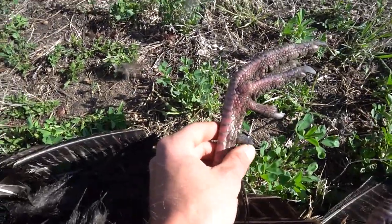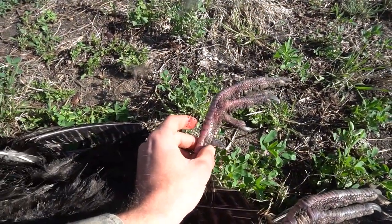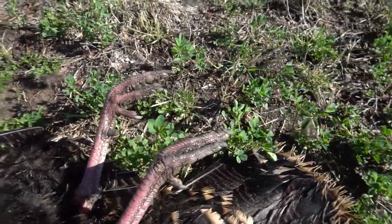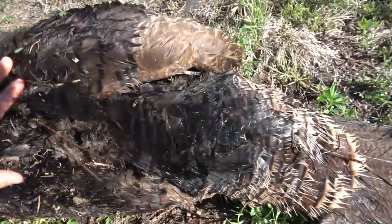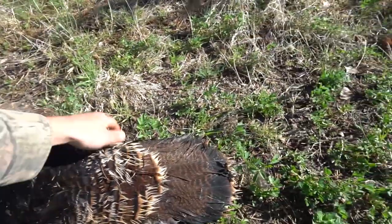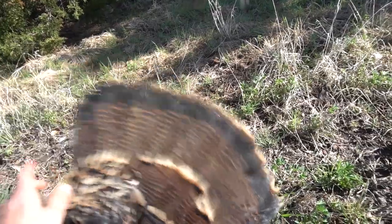Spur's not very long, though. That's crazy. For how long this beard is, the spurs, I mean, those may be three-quarters of an inch, if that. Just tiny spurs. But, I mean, he's obviously a mature tom. You can see he just looks like a wet rag. These birds were out in the rain. It rained all day yesterday. But, I mean, look at his fan. You can tell he's a mature bird.